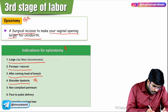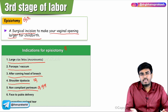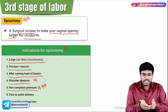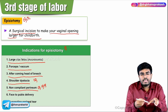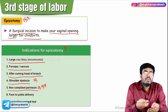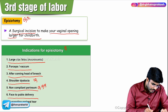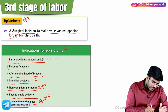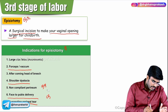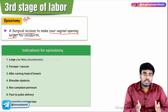Non-compliant perineum, yes, this is what we are discussing. The perineum is non-compliant, it is not stretching. If it is not stretching, there is a risk of perineal tears. Rather than having a perineal tear, try to give a surgical incision yourself, because it will heal better and the outcome will be better. Also in a second stage delivery or when suspecting a perineal tear, try to do episiotomy, because it has better healing and better outcome.